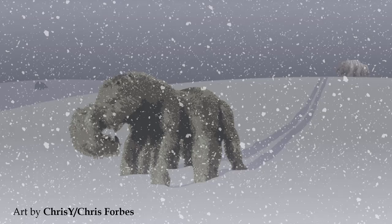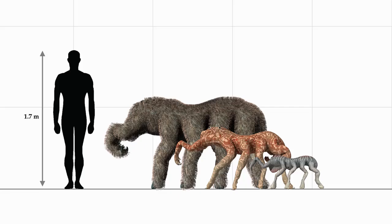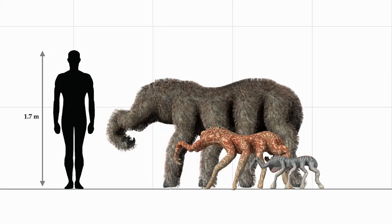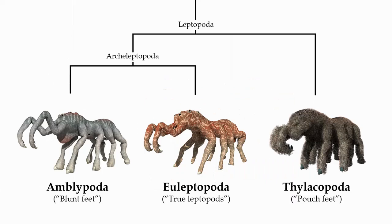too cold for other herbivores like the pachypods, and with the resulting absence of competition, they'll be free to expand into the as-of-yet unclaimed megafaunal niches, attaining even larger sizes and becoming one of the most successful clades in the tundra. We'll call them thylacopods.